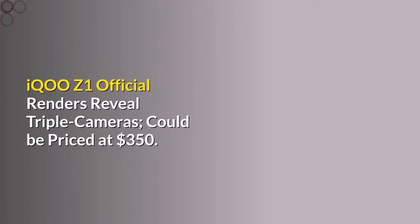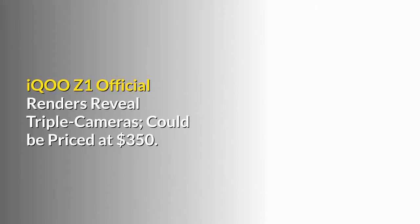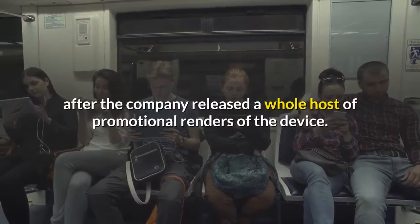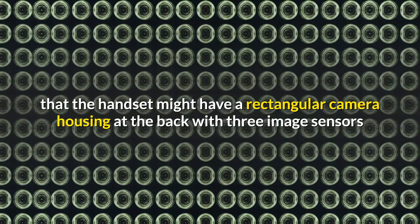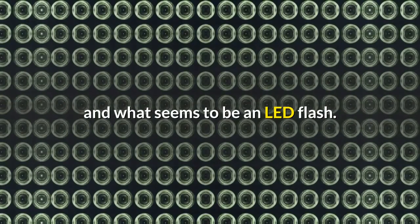iQOO Z1 official renders reveal triple cameras, could be priced at $350. Some of the key design aspects of the upcoming iQOO Z1 have seemingly been revealed after the company released a whole host of promotional renders of the device. The images suggest that the handset might have a rectangular camera housing at the back with 3 image sensors and what seems to be an LED flash.